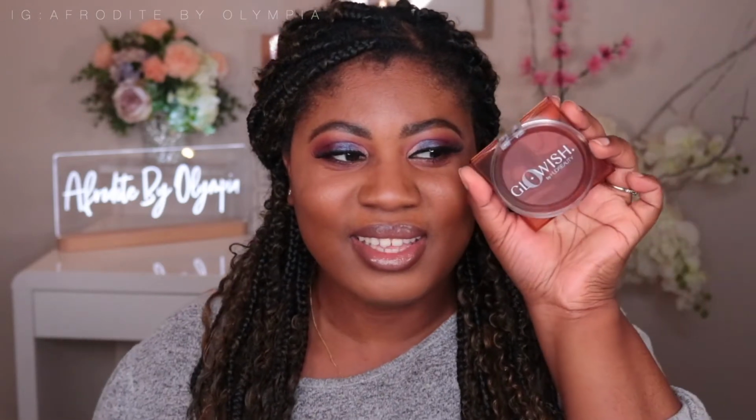I digress. This is the Glowish by Huda Beauty in the deepest shade. It looks absolutely gorgeous. I don't know why I thought this was gonna be a baked product, but it's not. I literally thought, looking at this, oh yeah, it's baked. But I think because of the marble effect, I thought it was gonna be baked, but no. That is an interesting packaging. It's actually kind of ugly. I don't like the packaging of this. It's quite awkward and weird. So this is the Soft Radiance Bronzing Powder by Huda Beauty in the shade number 5, Rich.